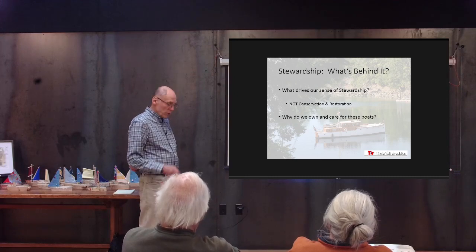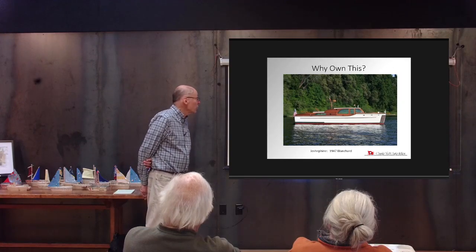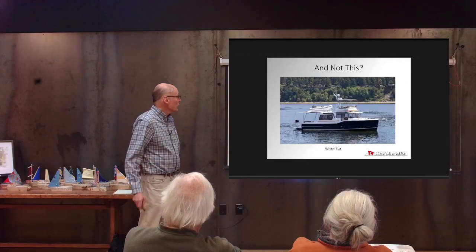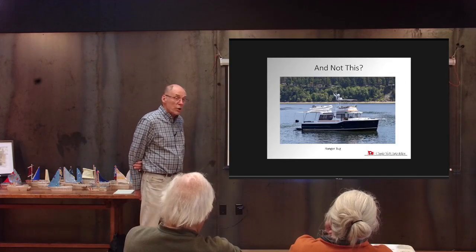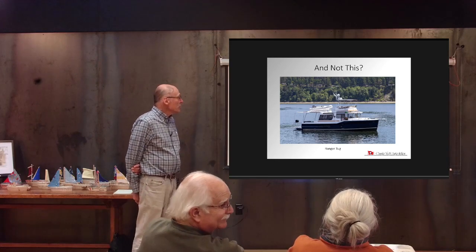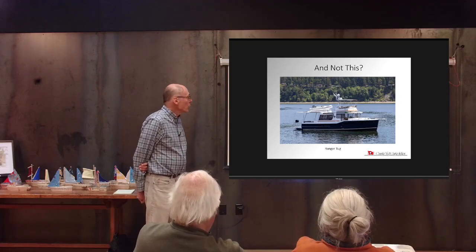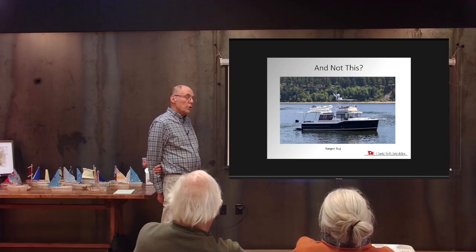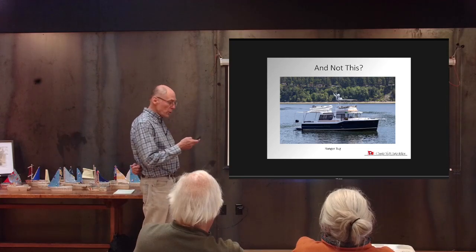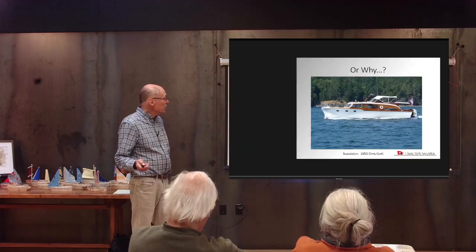So why do we own and care for these boats? Another way to ask that question is, why would you own the Josephine, this 1947 Blanchard, when you could just as soon own a nice Ranger tug? Well, it's interesting to note that you would spend about the same amount of money if you owned either one of these boats over a 10 or 15 year period. The out-of-pocket costs would be almost the same. So the reason that we own these boats and not the other ones doesn't have much to do with cost. That's a great comparison.